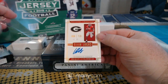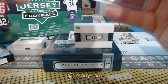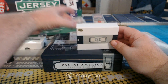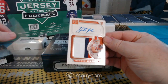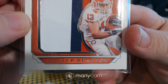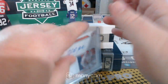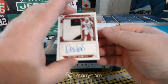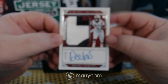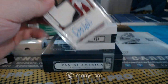Elijah Holyfield for the Panthers, 2 of 25. Bubba has the Raiders. Melby Miller has the Panthers. Hunter Renfrow for the Raiders. Nice Clemson patch. Local boy, local to my area. Hunter Renfrow played for Clemson. Is a Raider. For the San Francisco 49ers, Deebo Samuel, 43 of 99, three-color patch. Leo likes old Deebo too. He'll probably keep that one.